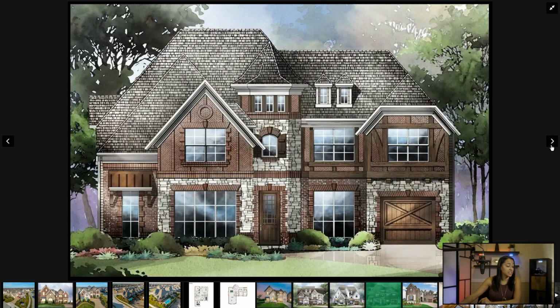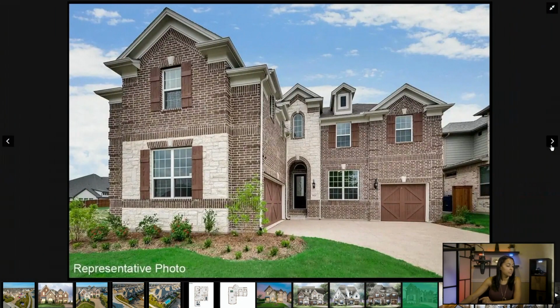This one is definitely beautiful as well. You can see some of the different colors, and like I said, if you do like darker brick, you'll definitely like the options that Grand Home will offer to you. This is another elevation that they offer as well. You can definitely get a good feel for it here.